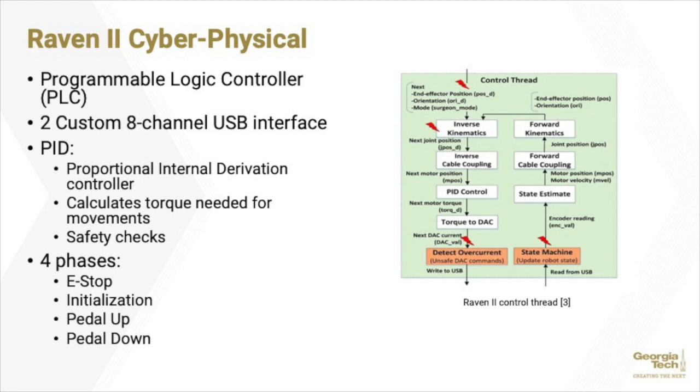There's the emergency stop, or e-stop, which happens when the machine is off, or when all the power is cut to it. There's also initialization, and this is after the machine is turned on and safety checks are performed. Next is the pedal up state. In this state, all the safety checks have passed, and the robot is ready to be initiated by the operator. There is a physical foot pedal that the operator will push, and when it's down, the robot is in pedal down state, meaning that it will actually accept input commands and move to where it is being requested.